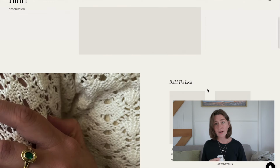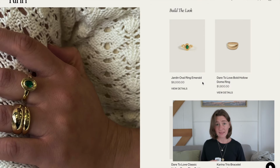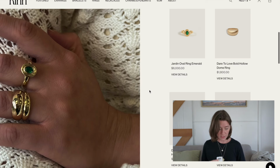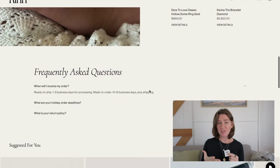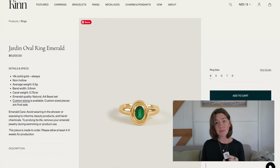It's in 14 karat gold and it has this beautiful bezel set emerald. I love almost anything bezel set. It's my favorite type of setting for a stone. I love the shape and the size of this one. It's kind of unusual, I feel like, to find an oval shaped emerald. Of course, my budget is just not going to stretch at the moment to $6,000. That's New Zealand dollars at least, so I don't have to double it in my head.